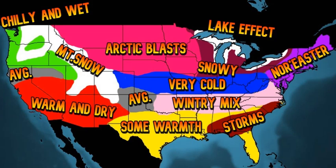In that dark blue, we have a very cold winter expected. Obviously, you're going to be seeing those Arctic blasts and possibly clippers to the north. So that cold air will continue to transition to the south, allowing for a still very cold winter and frequent very cold air across portions of the Virginias, portions of the Ohio Valley, and up to the Central Plains. In that other dark red-rose-brown color across the Great Lakes and Midwest, we're going to be seeing some snowy conditions.